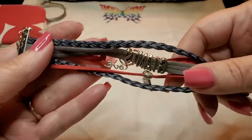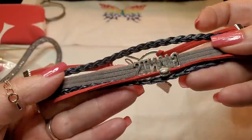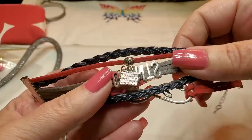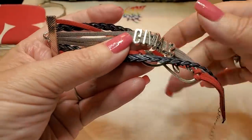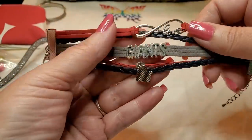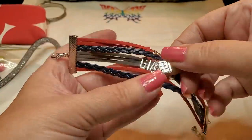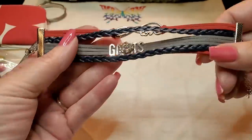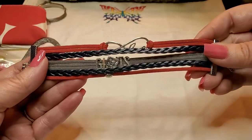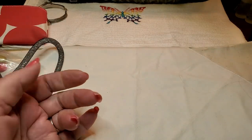We have another bracelet. This is faux suede. And it's got... Well, do I have it backwards? How does it go? Giants. Love. And New York. That's brand new. That's cute. They love the Giants.